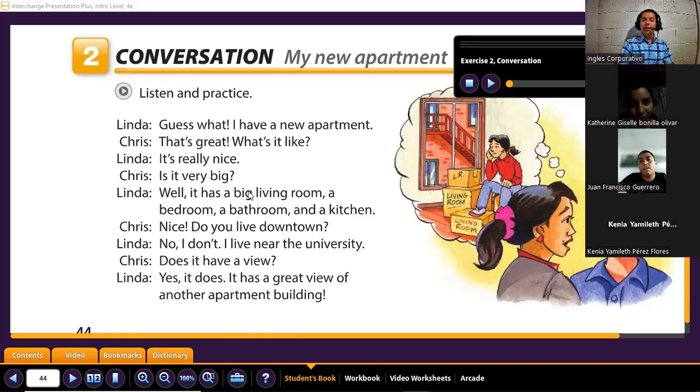Okay, thank you very much. So look at this, it says nice, right? Apartment building, right? Downtown. And this is, yo creo que esta noche van a soñar con esta pregunta. What's it like? What's it like? Van a estar a medianoche. No, what's it like?